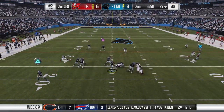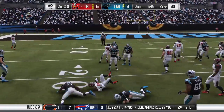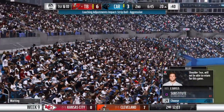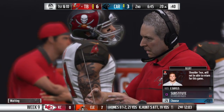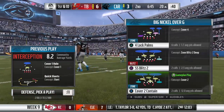On 2nd down, here's Newton. Looking for Funchess, but it's intercepted. Picked off by Quan Alexander, and he's going to get this one back to the 20-yard line. Well, timing is everything on a route like this. He tried to drive that football into a tight spot. And if you're a little early or a little late, chances are there's going to be someone there. And sure enough, this one's going the other way.